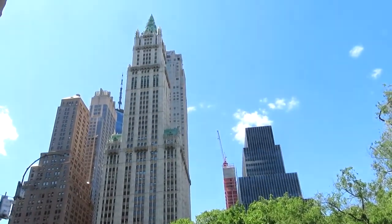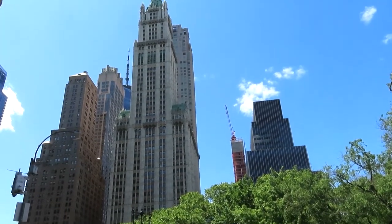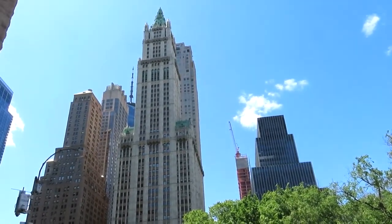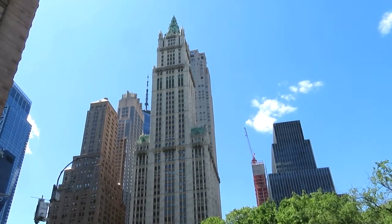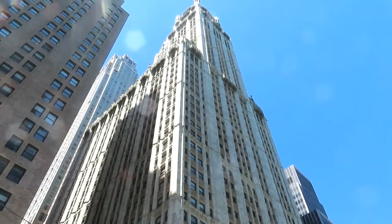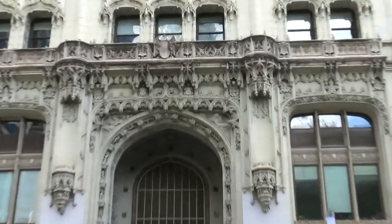Well, here we see the Woolworth Building, opened in 1913. 60 stories. It was the tallest building in the world for 16 years until 1929. Built by Frank W. Woolworth, who made his fortune from 5 and 10 cent stores. It was known as the Cathedral of Commerce at the time. And it has a magnificent lobby. Unfortunately, after 9/11, it's been closed to the public. Built in a Gothic style. Well, here we see the entrance to the Woolworth Building, and some of the elaborate brickwork.